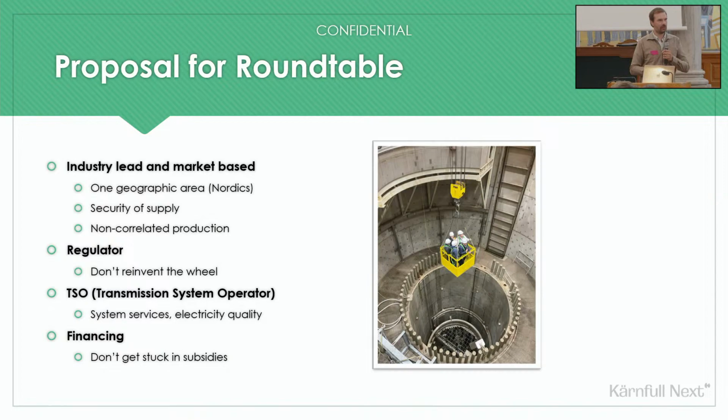And finally, please do not get stuck in subsidies. It will be kind of worked into the system in a way. And it's not only the apparent subsidies that we see that the TSO or the state gives. It's also subsidies in the supply chain. You need to make sure that every single piece of the puzzle makes a return on their investment as well. Otherwise, it's not sustainable. You can't have wind parks that don't earn money. You can't have the supply chain in the wind industry that doesn't make money. That's not sustainable.